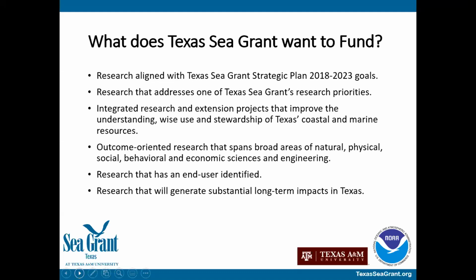We want research that has an end user identified, and this is new. In our current RFP, we've not used that language as much as we are using it this time. And so I'm going to spend a little bit of time talking to you about what we're looking for in terms of an end user.